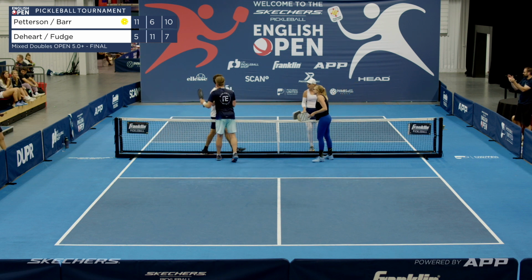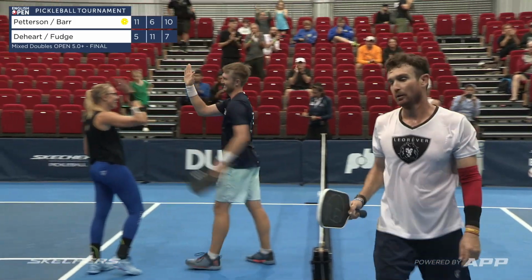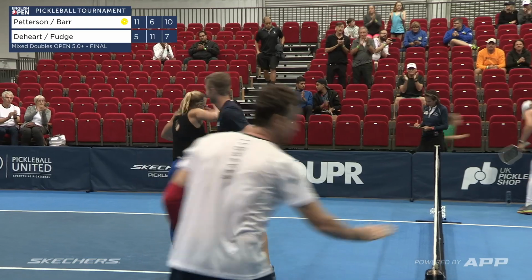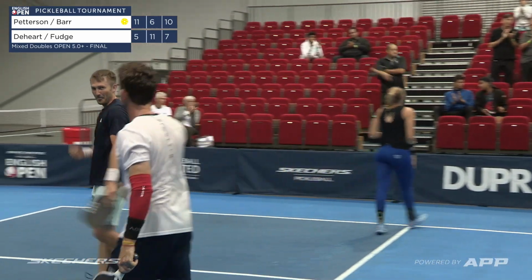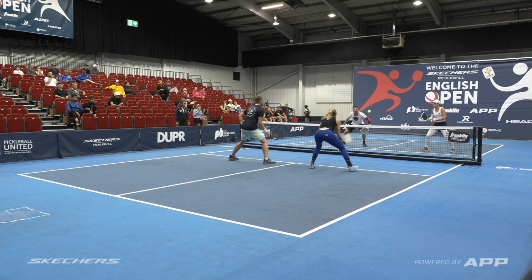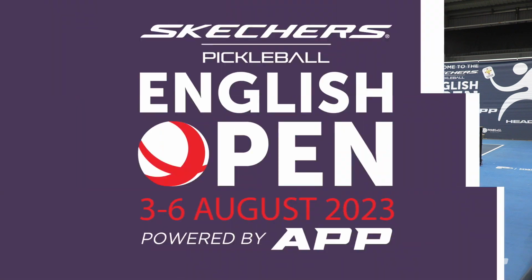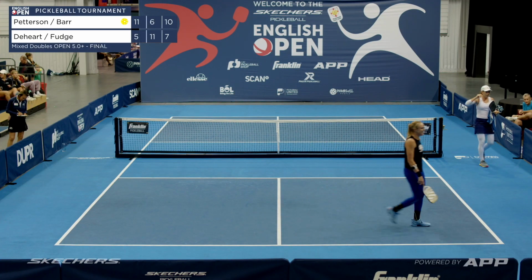How unfortunate for the net call to give Ryler no chance of defending that ball, Susannah. That is a shame that it ended like that, though, after some fantastic points we've had from here. Ryler DeHeart there tapping the net. It's absolutely brutal. It's either your best friend or it's your worst enemy. I don't think there's any balance between it. It's one or the other.